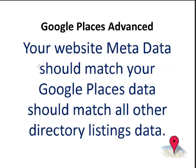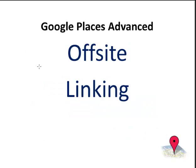Local SEO. Your website metadata, and I've said this before, should match your Google Places data, and should match all other directory listings data. So when you're filling out your Google Places information, make sure that everything else you do matches what Google Places says, and you'll have much more success.